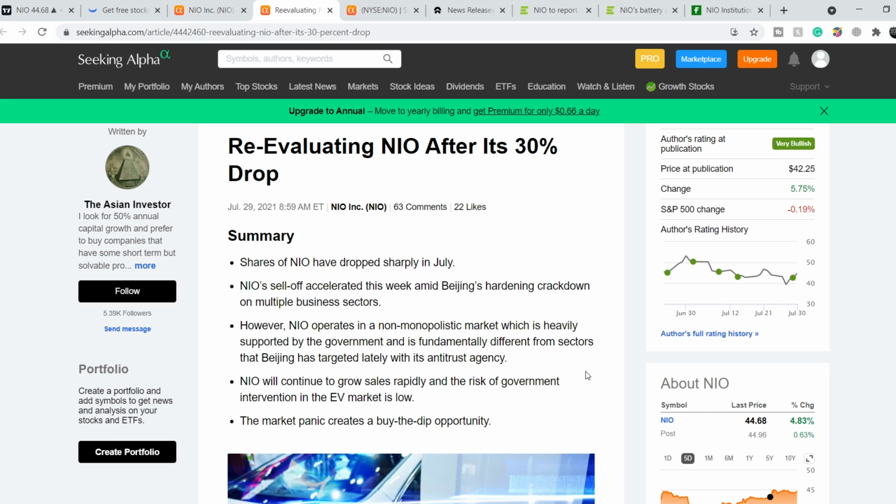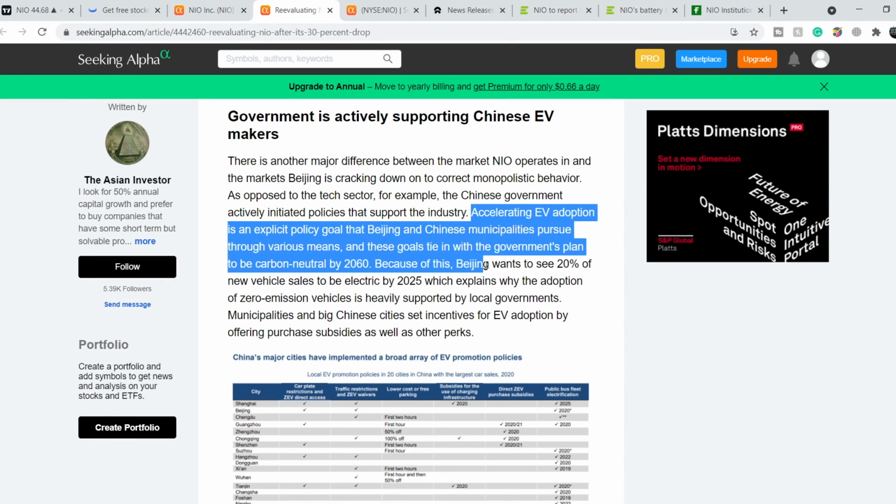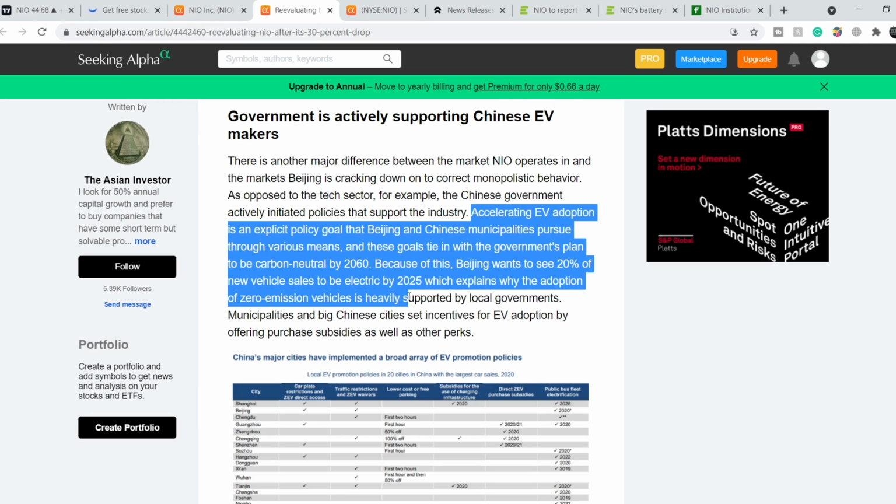And for now, I think, and the author of this article also thinks that we won't see any restrictions for the EV market in China, because let me show you this. Accelerating EV adoption is an explicit policy goal that Beijing and Chinese municipalities pursue through various means, and these goals tie in the government's plan to be carbon neutral by 2060. Because of this, Beijing wants to see 20% of new vehicle sales to be electric by 2025, which explains why the adoption of zero-emission vehicles is heavily supported by local governments. And that is why we won't see any restrictions on EV sector in China. And this means this sector is relatively safe.